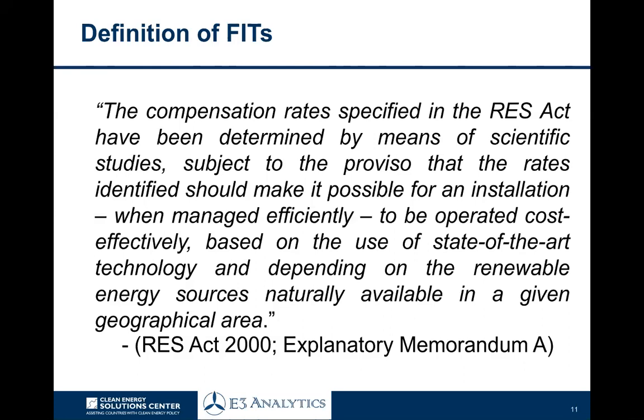Based on the use of state-of-the-art technology, and depending on the renewable energy sources naturally available in a given geographic area. So there you really have the core principle behind cost-based feed-in tariffs. If wind power costs 8 cents, then the off-taker or the buyer of that electricity should pay 8 cents. If solar power costs 5 cents, then solar power should be purchased at 5 cents, based on the naturally available resources and a series of assumptions around the operational efficiency and performance of an average or standard solar installation. So the basic logic is there.